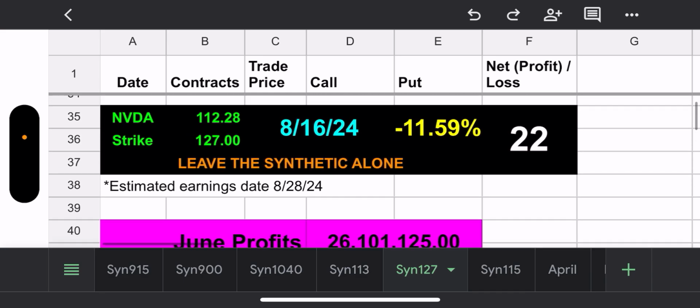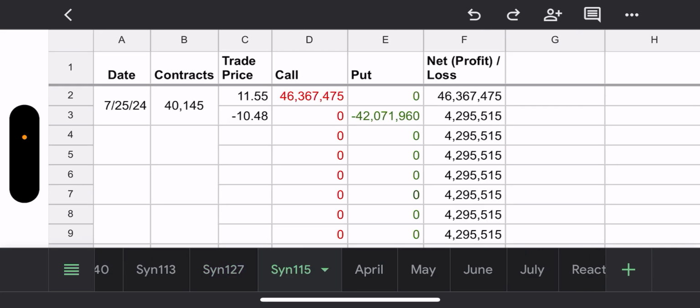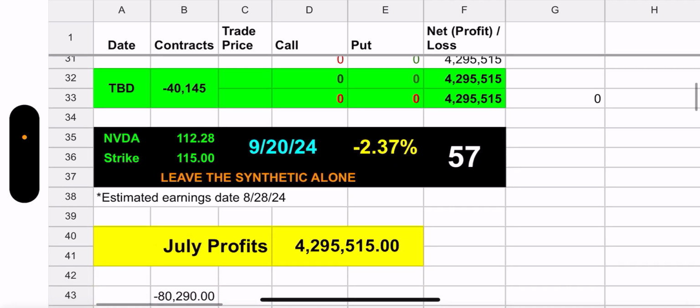Now, if we scroll over, we go to the 115 synthetic position. Again, they added the same amount of contracts, those same 40,145 contracts, buy call, sell put, cost them about 4.2 million to start this new position. And this new position does have a lower strike, obviously, and it has a later expiration date of September 20th, 57 days away. So I do like that part.